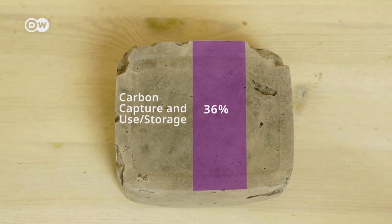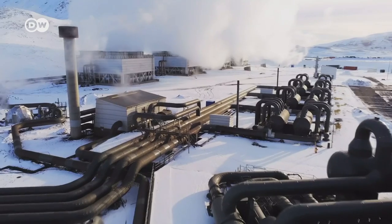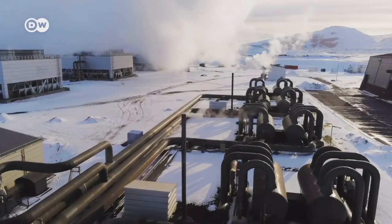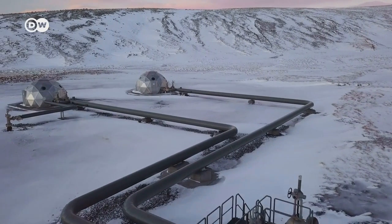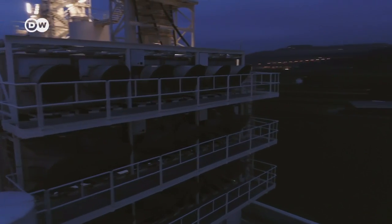But the big question mark is the final third, capturing carbon dioxide after it's emitted and then storing it. The technology broadly exists in plants like this, just not cheaply or at scale. So can the industry guarantee that enough carbon will be captured by 2050, when the first trials in cement plants are only just happening now?